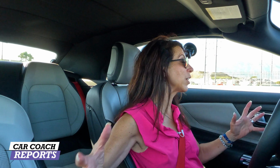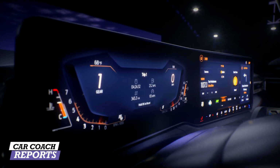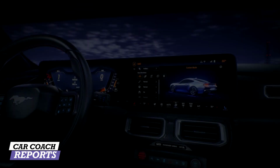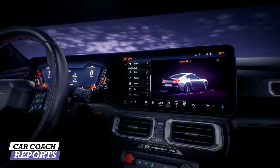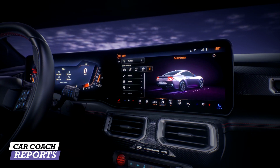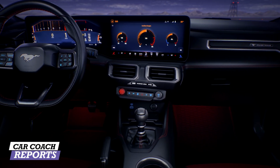I'm not selling you on this car, but I'm telling you, you got to drive it. If you haven't driven a Mustang in a long time, you will be super impressed with this car. The technology, the safety, the drivability, the seating comfort. I'm in the driver's side. The passenger side doesn't have lumbar, but is that a deal breaker? Well, not for me, because I'm driving. For the passenger, maybe. So whoever sits there on a regular basis, let them make that decision.